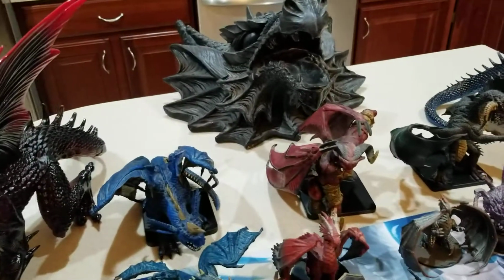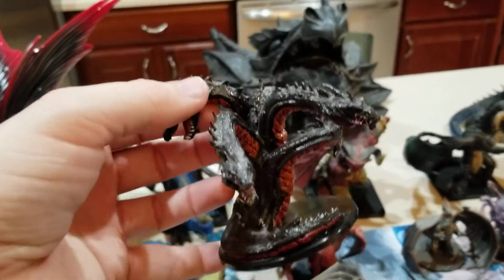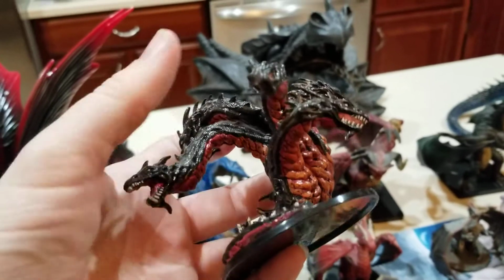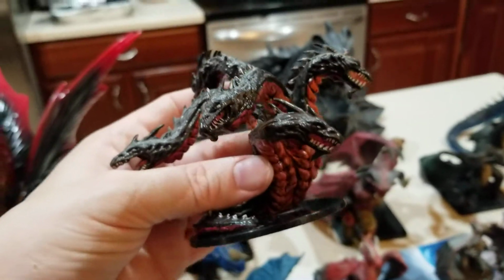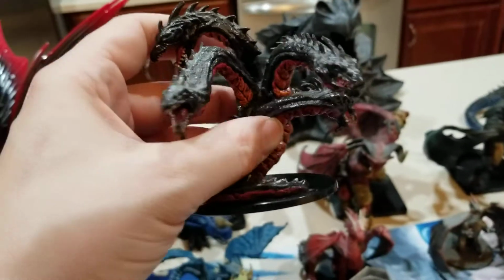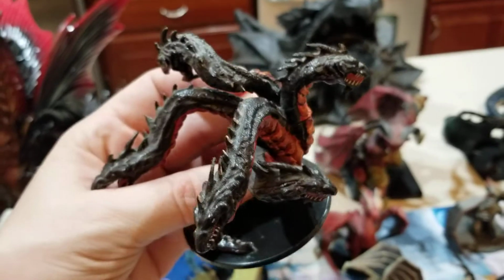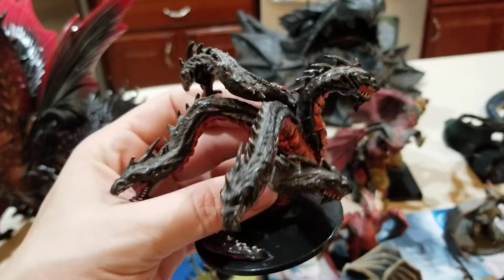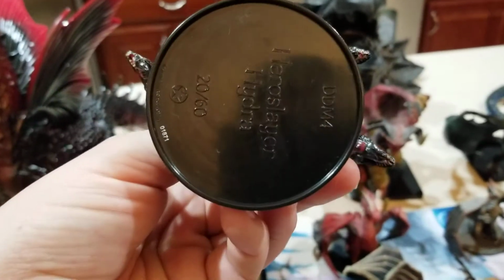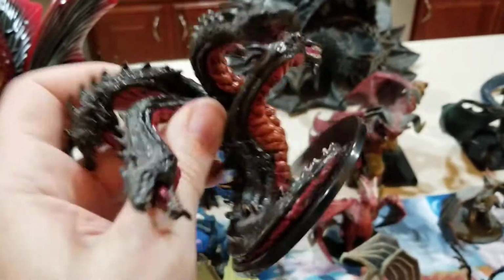And let's look at another one. This one is a Hydra, actually. Not really a dragon, I guess. But you know what? Hydras are big, ugly, nasty, horrible lizards. So I think this one's called a Hero Slayer Hydra, I believe. It's got 1, 2, 3, 4, 5 heads. How about that, huh? But yeah, Hero Slayer Hydra. I was right. Pretty cool.